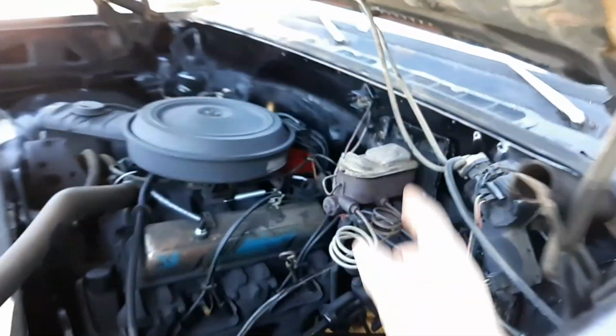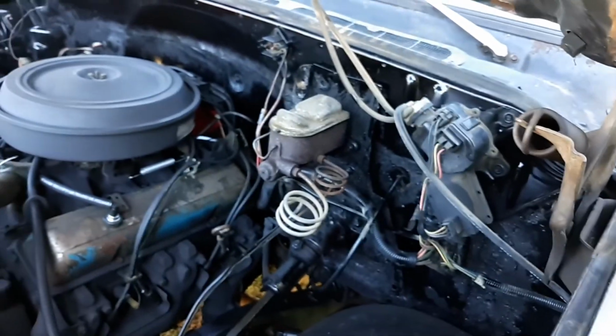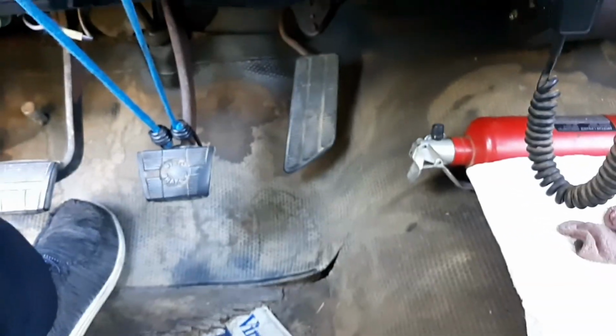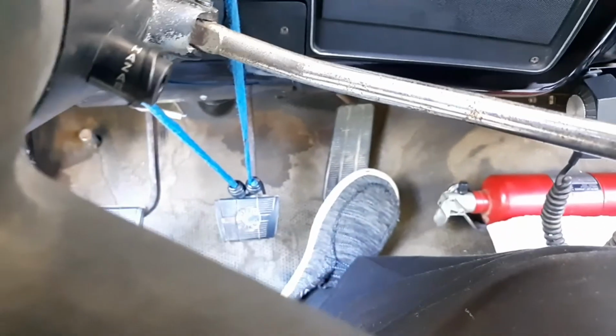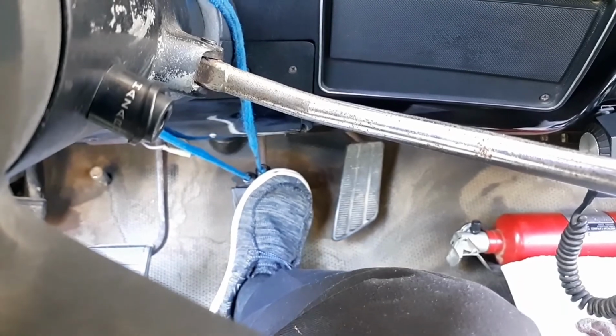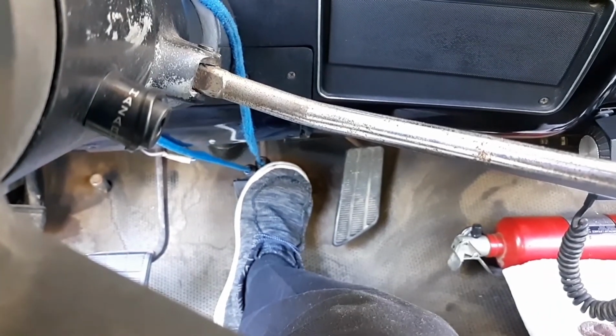I don't know. I could just take the cap off and pump it like I did before and see if I can get a better brake pedal, because I mean to tell you, she's been leaking. You can see the stain, and maybe that's where the brake fluid went. Check this out. Alright, nothing, nothing, nothing, and brakes. And brakes.